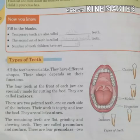Okay students, so here we have, now you know, as you have read the previous pages, you will be able to fill in the blanks. So let's read. Temporary teeth are also called dash teeth. What are temporary teeth called? Yes, we read it on page number 9, that temporary teeth are called milk teeth. Temporary teeth are called milk teeth. Yes, the second set of teeth is called dash teeth. What is the second set of teeth called? We have learned it on page 10 that temporary teeth are replaced by permanent teeth. Yes, so the second set of teeth is called permanent teeth.